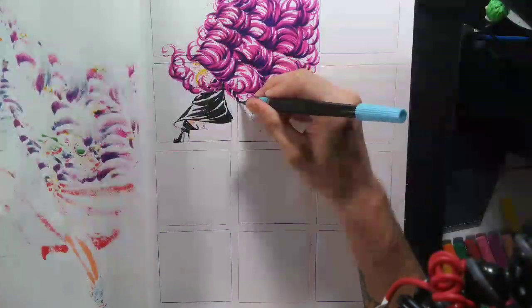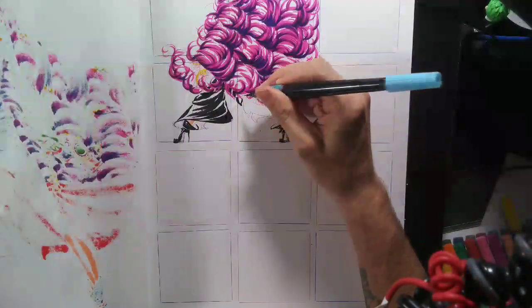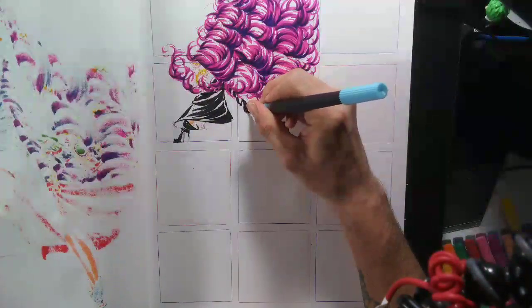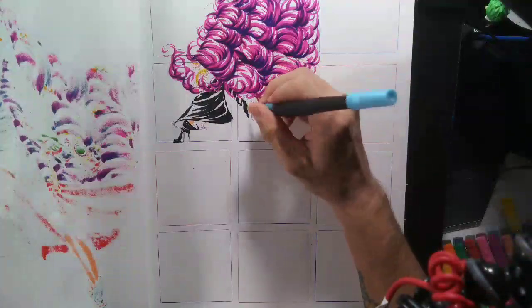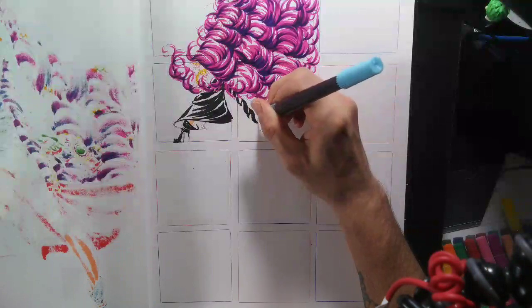But yeah, those Kill la Kill art books are super dope. And yeah, this trench coat design is actually looking kind of cool from behind like this.